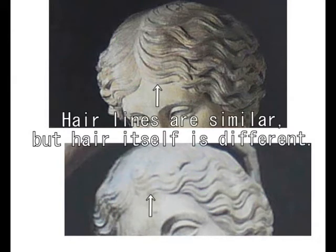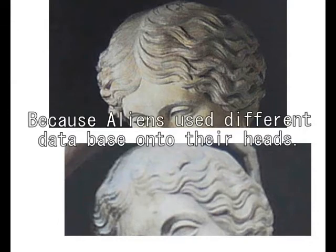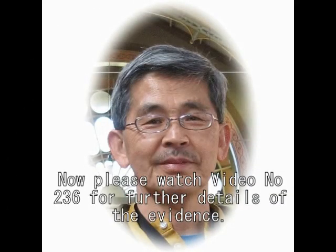Hair is very complicated and delicate. That's why they use a different database.